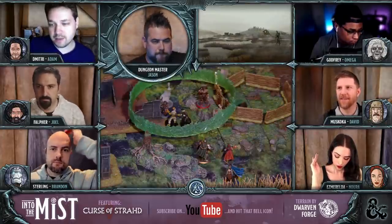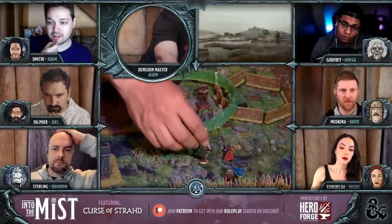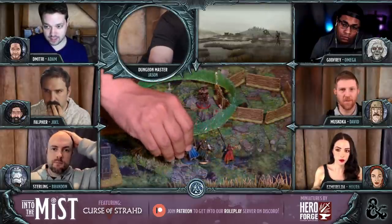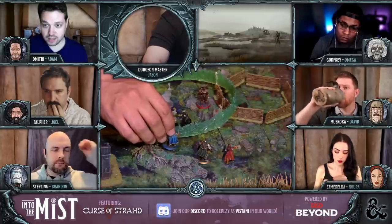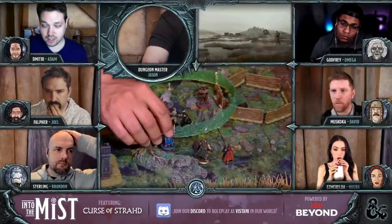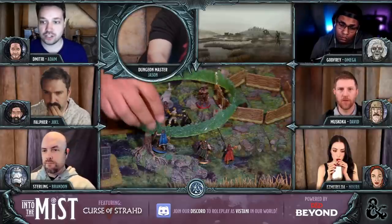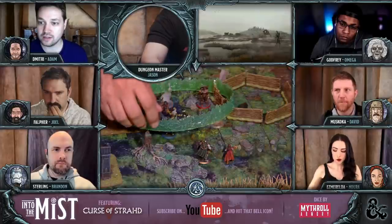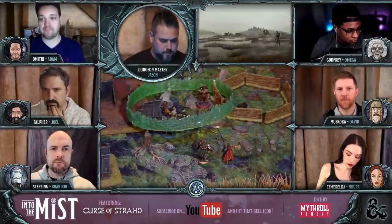Okay. Am I able to reach it with normal movement? I don't know, probably not. That's 10, 15, 20, 25, 30 puts you right here. And then you'd have to go back into the swamp if you were to double move. I'll dash to get there. Okay, so it puts you right, you're engaged with it, but can't do anything. Okay. Falfer, you're up.